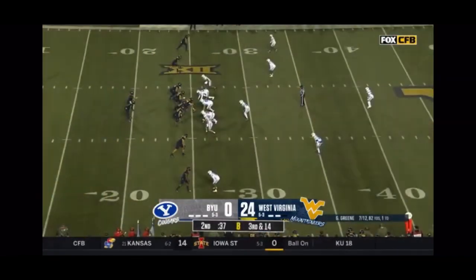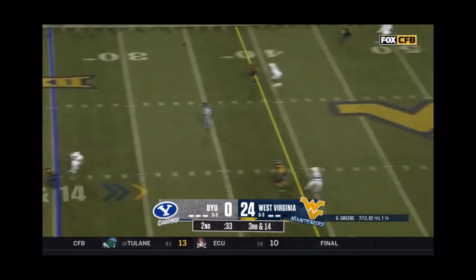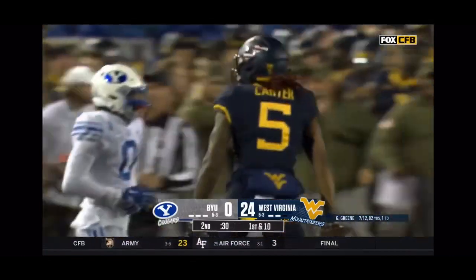Watch for throws that can get tipped and cause interceptions. Low snap, they're going to throw it downfield in the coverage and hold in! Devin Carter! Wow!